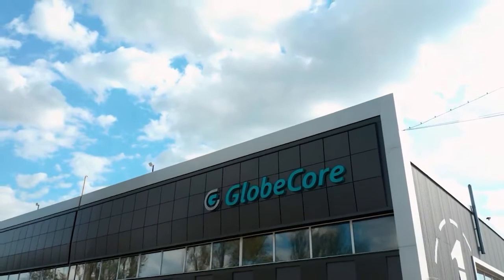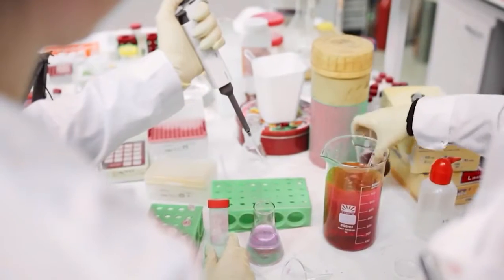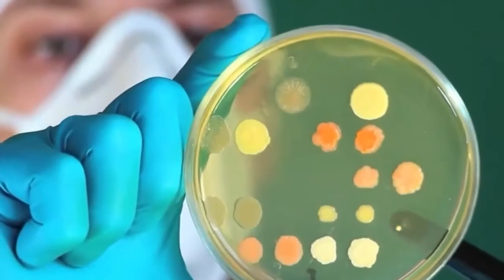The research department of GlobeCore has developed a new technology for mechanical disinfection and deodorization of poultry droppings using vortex layer devices.